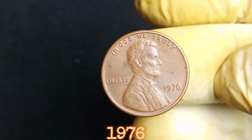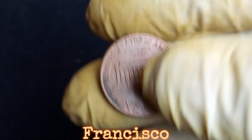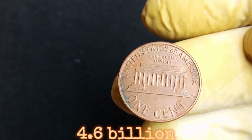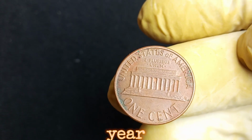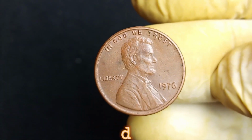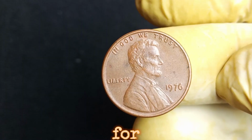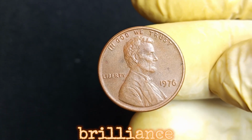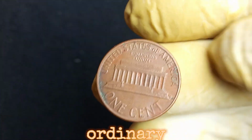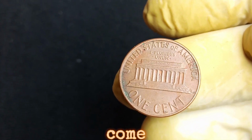Even though millions of 1976 Lincoln pennies were minted at Philadelphia, Denver, and San Francisco, many hidden gems exist among them. The Philadelphia Mint struck over 4.6 billion pennies that year, while the Denver Mint produced even more, totaling about 4.2 billion with the D Mint mark. The San Francisco Mint released special proof coins for collectors, shining with mirror-like brilliance. On the surface, these numbers may make the penny seem ordinary. But here is where rarity, condition, and striking errors come into play.